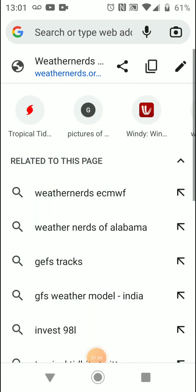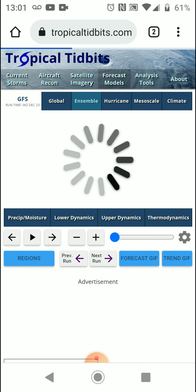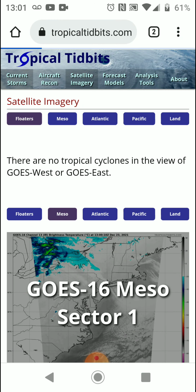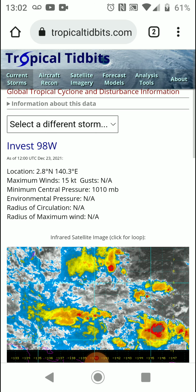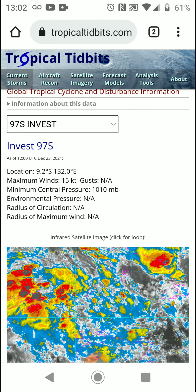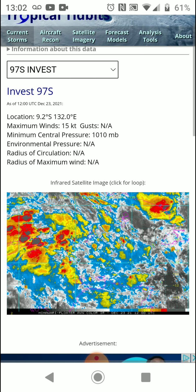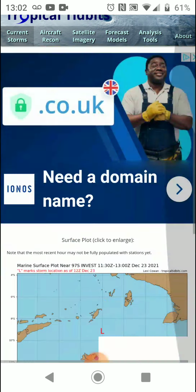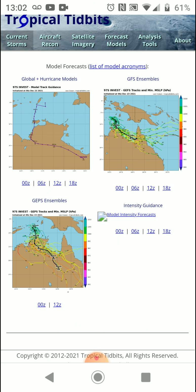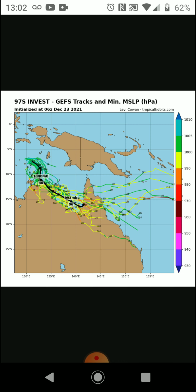Now looking at the satellite imagery, well, I think there's some satellite imagery on it. No, there isn't. But if I go to current storms, it's still got Invest TW, which is not really looking that good, to be honest. 97S does look better than 98W, I have to admit that. So this is the track for this system right now.